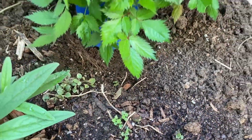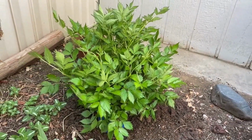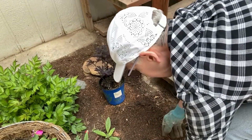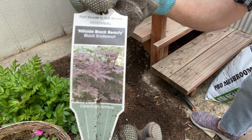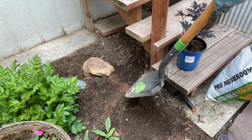I found this ostrich plume astilbe at the garden center. I don't have a picture of it, but if you Google it, you'll find out it's really beautiful. To the right of the astilbe, I'm planting a Hillside Black Beauty snakeroot, also known as cohosh. This plant will bloom in late summer with white bottlebrush type blooms. I think it will be beautiful.